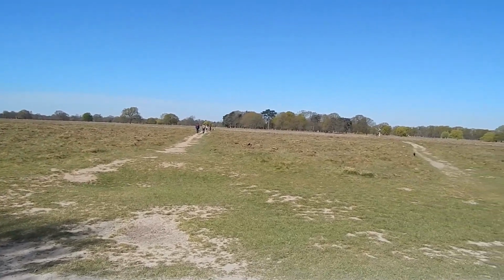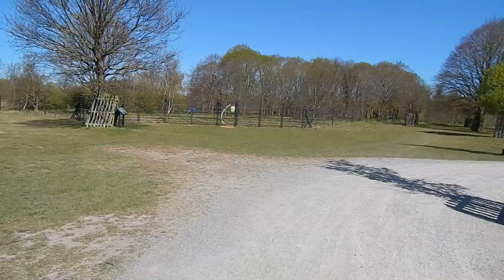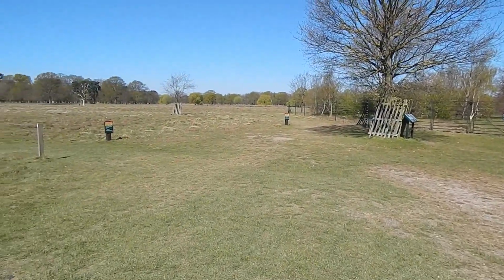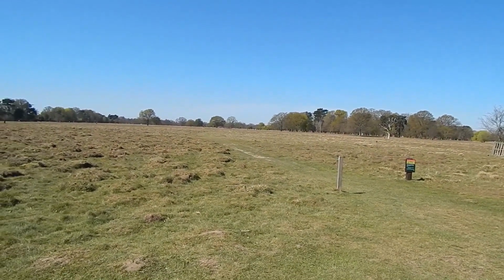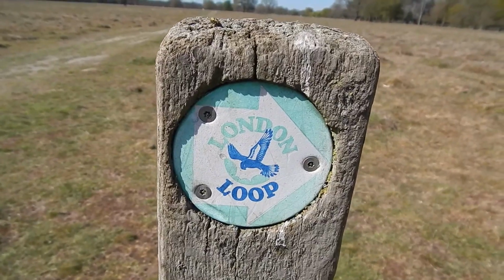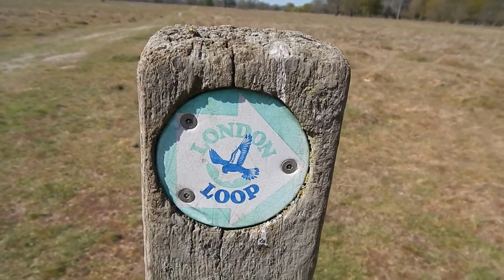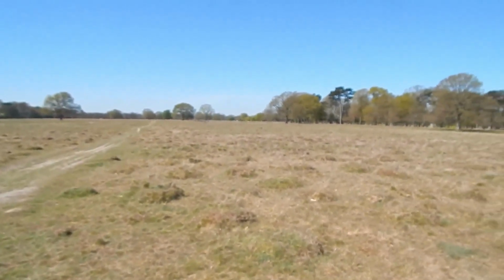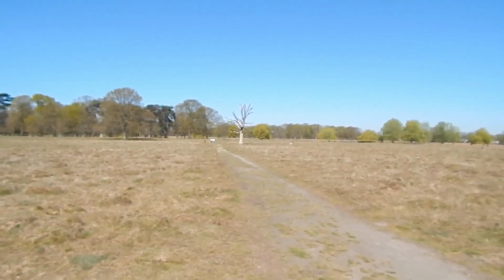Extensive views over Bushy Park as we head down this track, where the grit path turns right, London Loop turns left along this grassy path. So there you see we're on London Loop. Waymarking hasn't been very brilliant so far on this section of London Loop. And we're now going down that path.